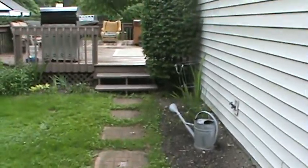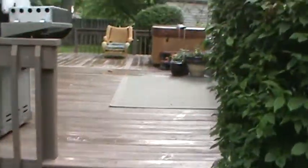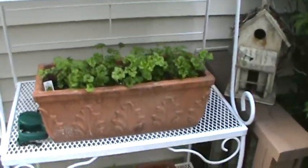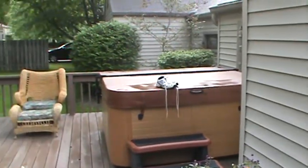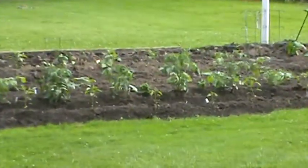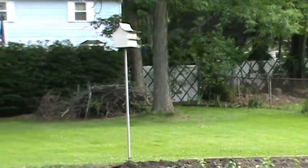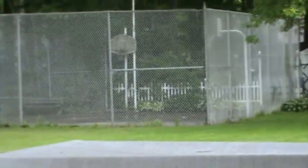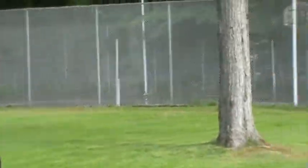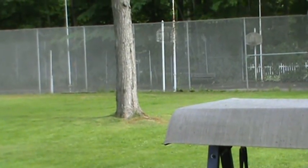which we painted because it was getting a bit cruddy. We stole a few of these plants from the old house. And here's the deck. Here's my herbs in there, some parsley, some oregano, sliding glass door, pots, hot tub. So we have a nice view. There's the veggie garden with all kinds of things coming up in it. Big birdhouse there. And again, that back there is Dr. Chuck's tennis court / basketball court / I don't know what.